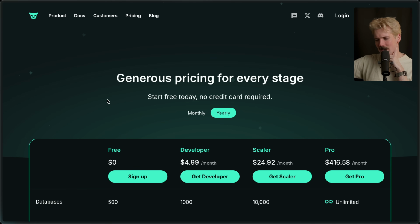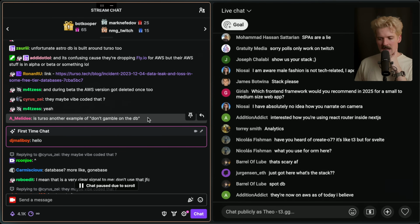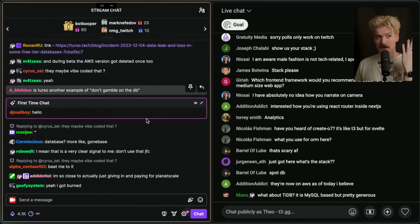So if you want your database to actually keep your data, be cautious. I hate talking about these things. I hate dunking on the Turso guys, but they've been weird enough to interact with that my confidence in this product is relatively low. Great quote from chat: Is Turso another example of don't gamble on the database? Yes. I gambled on it, and I'm lucky I haven't had the massive issues I've seen others having yet. Keyword: yet. But I'm not risking it at this point. I'm not taking the chance.